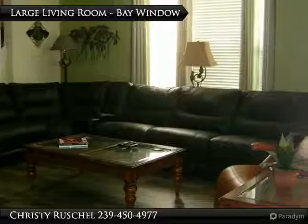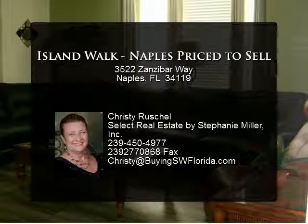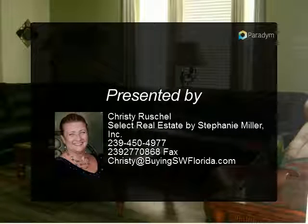access. On the second level you will find a large bright master ensuite, west walk-in closet, west custom built-ins, gentleman's closet, west built-ins, master bath, west dual sinks, built-in.